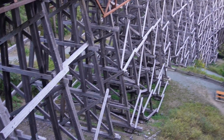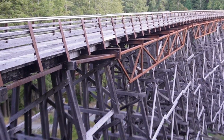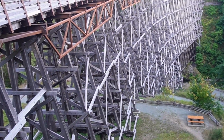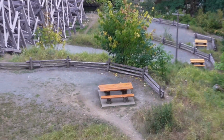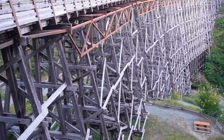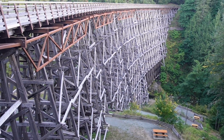Oh, this is pretty impressive. Or it's kind of disappointing that they got steel in there, but it's pretty damn cool. And there's water at the bottom, which means I am going to find a spot that's out of sight, sort of, and I'm going to end up camping here tonight.